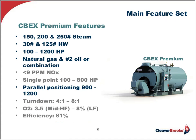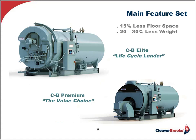The CBEX Premium is similar in some respects to the CBEX Elite, but does not achieve as low a NOx reduction. It uses single-point positioning on the 100 through 800 horsepower range, does not have quite the turn down the Elite achieves, plus it has higher O2s, and overall, a lower yet what is considered in the industry to be an acceptable efficiency.